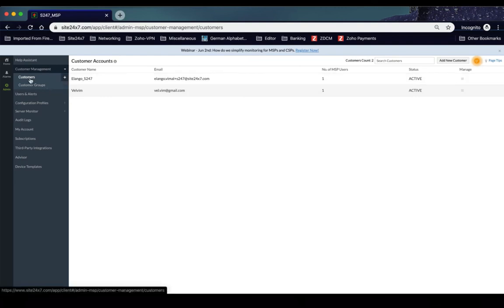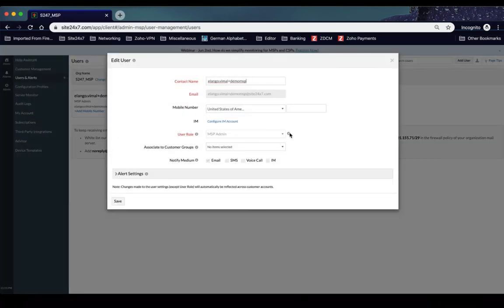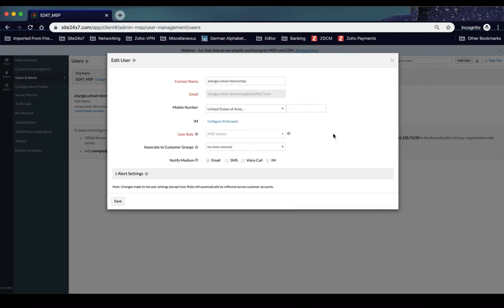You should have also noticed other types of roles here. So org super admin and org user, these are organization level privileges, and it's the same as the standard plan. It follows the same organization level access from Zoho accounts. You can also give user roles to end customers if you wish.